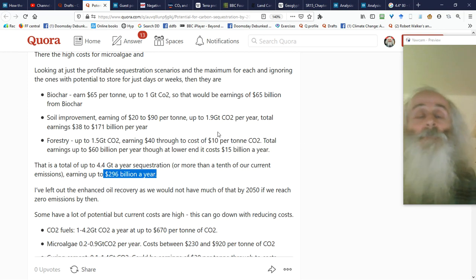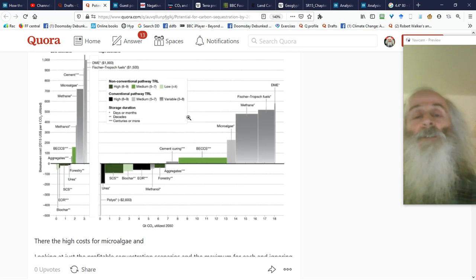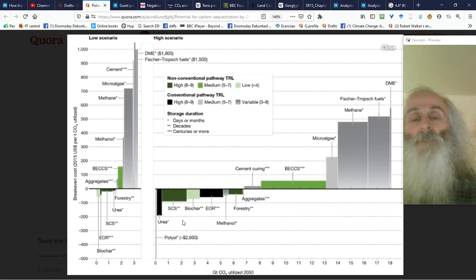And then if we did more of this stuff, as well as that, those are the three main ones there. That's not included. That's all that biochar and forestry, potentially. And then if we have a little bit of this as well, that would make a big difference as well in the cement curing. So I haven't included the cement curing, which would be another gigaton or so.